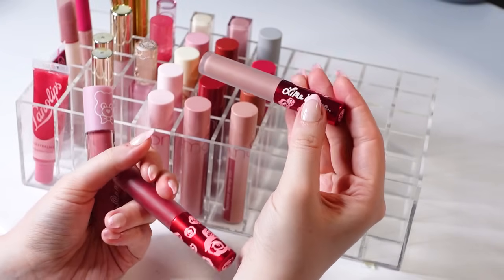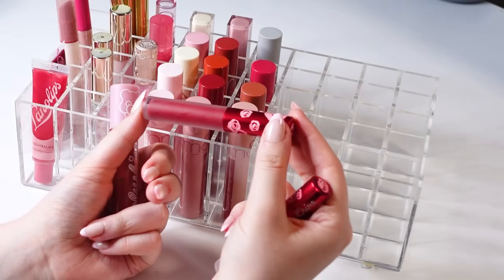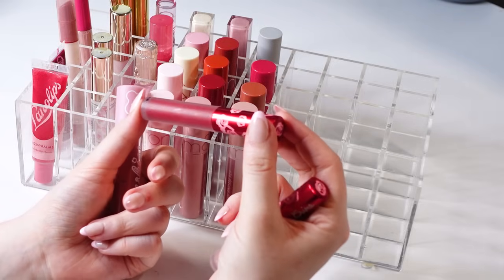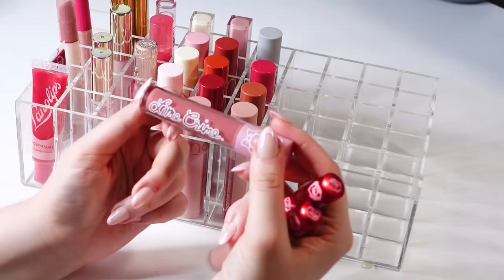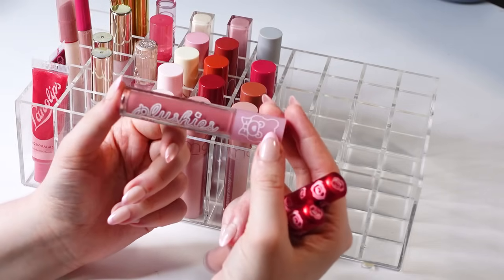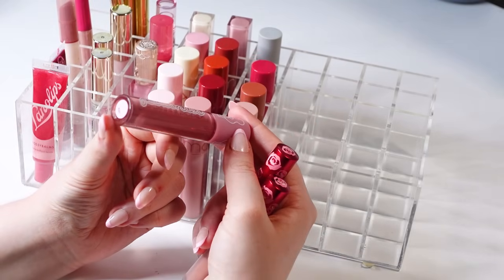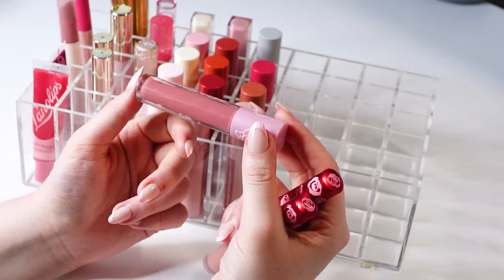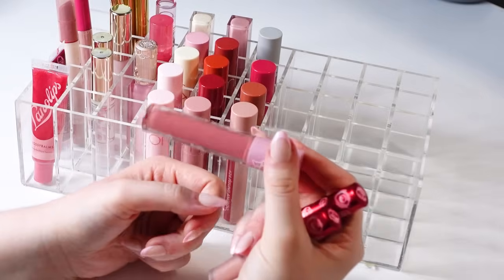This one's in the shade Marshmallow, which is like a gray nude color. This one is in the shade Red Roses, which is like a true blue-toned velvety red lip. And then this one, I've been neglecting because I actually really like this formula. This is a matte formula, but it's like a sheer tint matte stain kind of formula. And this is their Plushies in the shade Turkish Delight. This is really pretty and I have enjoyed wearing it, so I feel like I need to put this back into the rotation.